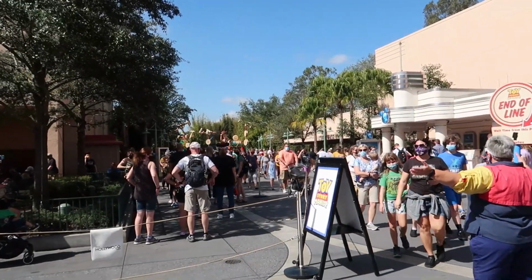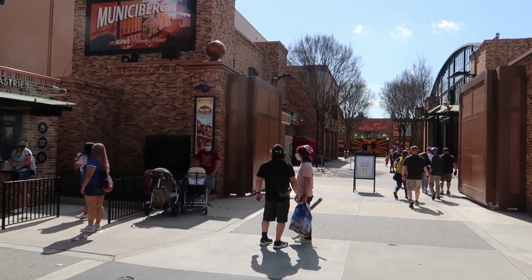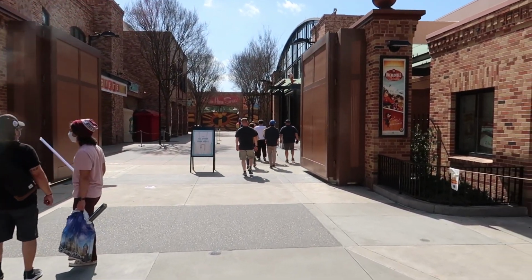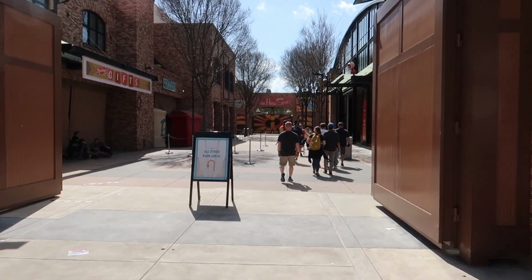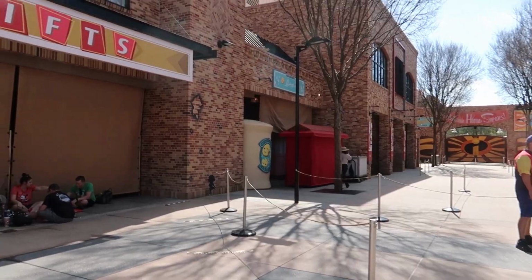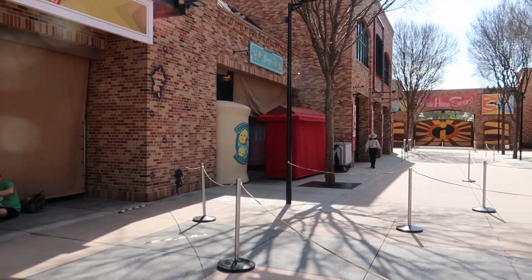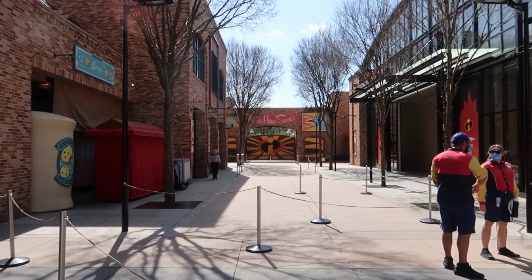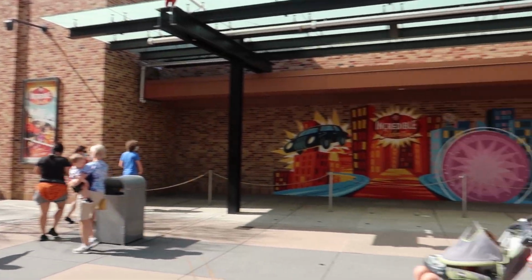And then as we head out of Toy Story Land, we come to this tiny land. This is called Municiberg, based on The Incredibles. This is like a temporary land, I feel. Right now it's not really being used for anything, but in the past they did have a gift shop over here. They did have a little bakery for Jack Jack's cookies, and they did have a couple meet and greets back here with some of The Incredibles, but as of right now nothing is back here.